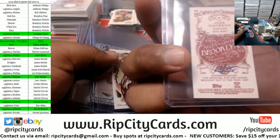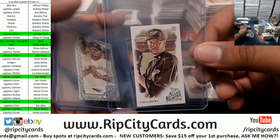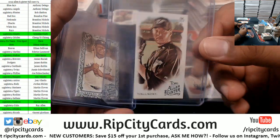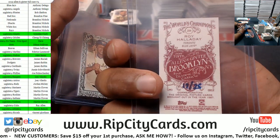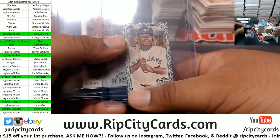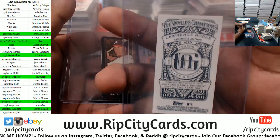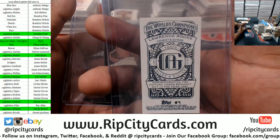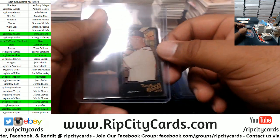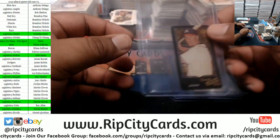A Canseco for the Rays, 13 of 25. Halliday, probably because she's Hispanic, mix-up. You know, my people do not age. Halliday to 25. Blue Jays there, Manny Guerrero black border mini SP there. This one is a super short print, Lawrence Rocks. Doesn't have the card number on the back there. And the stained glass for Chipper Jones of the Braves. Pretty sweet.